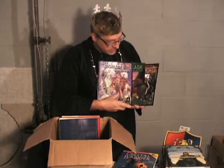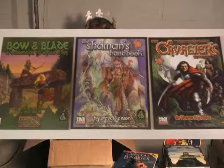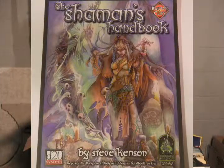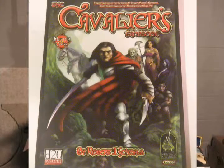Up next is a 3-book lot from the Green Ronin Publishing fantasy role-playing game series. You get the Shaman's Handbook, Bow and Blade, a guidebook to wood elves, and the Cavalier's Handbook. Whoa!